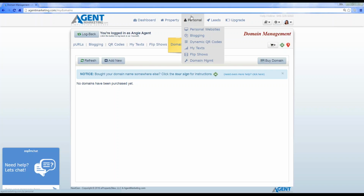You should be able to have the personal tab and then see My Text. That's where you're able to create those text code campaigns. And then also to get the squeeze pages, you'll find the squeeze pages under Leads and then Squeeze Pages.